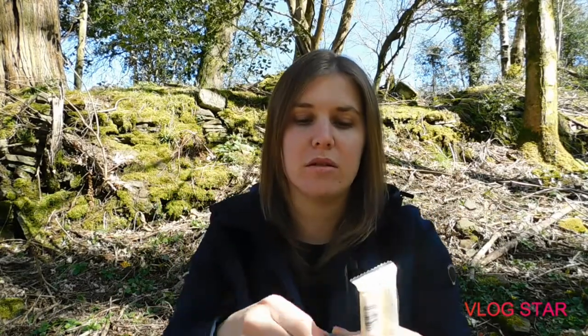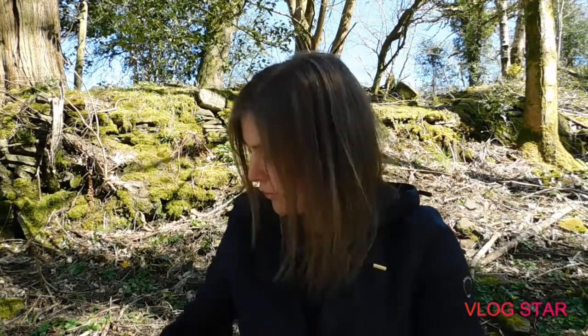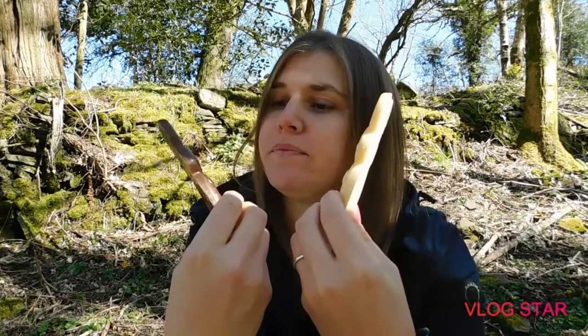Let's have a look. So I'll open them both up first. So the packet nice and easy to get into. You can hear the birds tweeting, the sun is shining through the trees. Couldn't think of a better location to eat chocolate. Okay, so they smell, look, feel like chocolate. Two cute little bunnies.